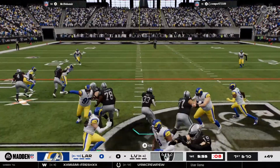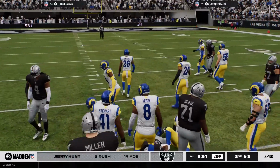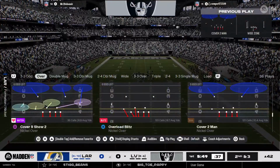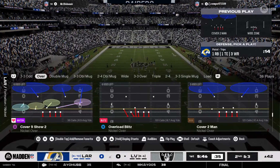Hunt will try going up the middle. And they'll get him down here at about the 42. A solid run on first down. Gain of 7 leaves them with a 2nd and 3.